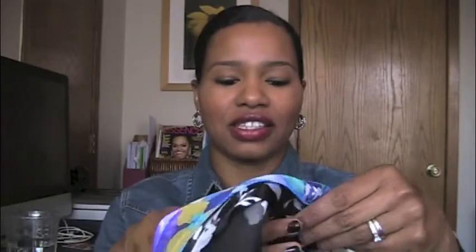So anyway, next thing that I found at the Beauty Supply Warehouse, which I'm very excited about, I found more scarves over in the little hair accessories section. And they do have hair flowers, headbands, they've got all kinds of stuff. So I haven't even gotten started on that. But the first scarf that I got is this really pretty blue, yellow, and purple.